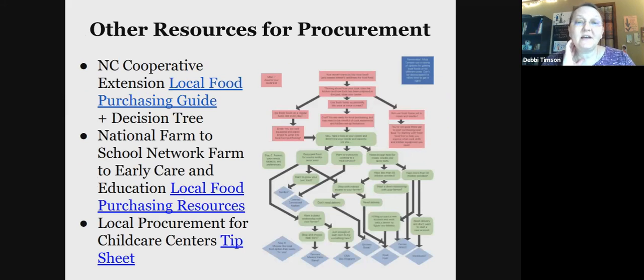So this looks like a very crazy chart, but it really makes it a little bit more simple because you're just answering yes and no questions. And so it helps you to make those decisions that need to be met to be able to procure for your child care center. It also has a tip sheet and local food purchasing resources as well. So it's a pretty thorough information as far as procuring local foods.